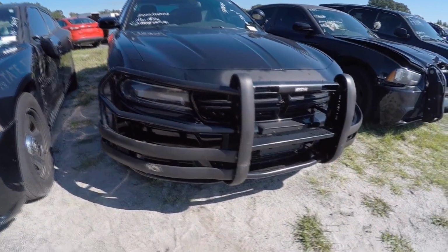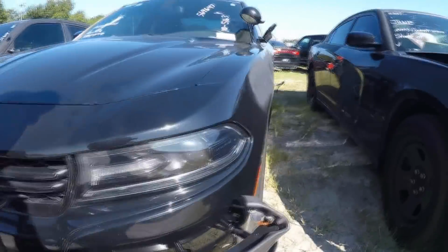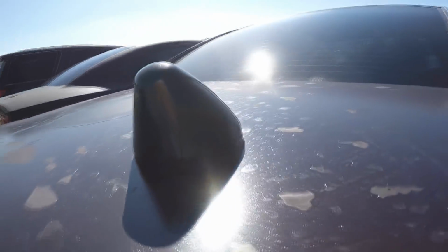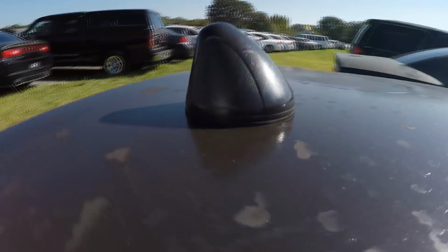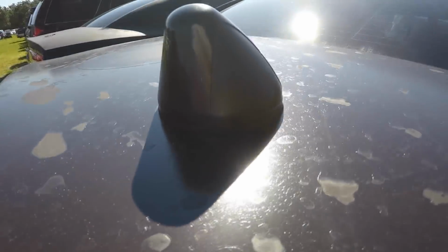One of the first things I saw was a crashed Dodge Charger. It was a newer one. It had the new Weston giant wraparound push bumper on the front of it that was kind of mangled. So that was kind of neat. And then one of the other things that was left on there, that is almost never left on a highway patrol car, was the big old knobby antenna on the back of that thing. It's like a puck on steroids. Anyway, it's kind of weird to see that.